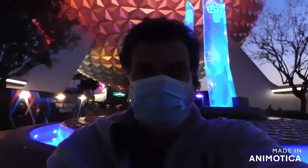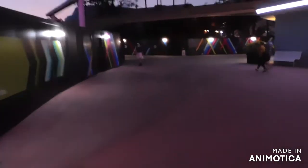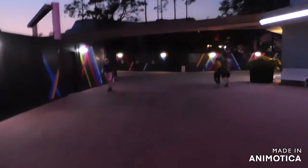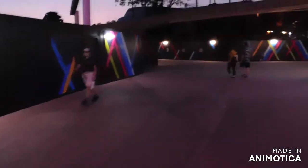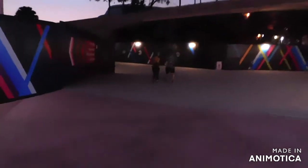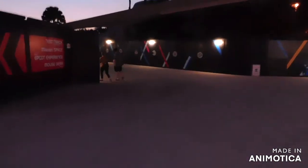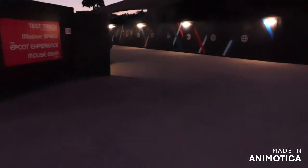Let's go. We're actually going to go around this way here to go to the World Showcase, and that's where a lot of the food booths are at. This way, if you go down this walkway here, you're actually going to come across the Seas with Nemo and Friends, Soaring, The Land, and of course, Journey to Imagination with Figment.